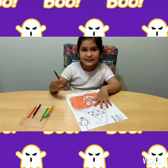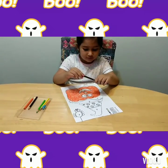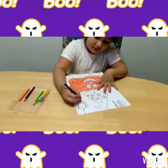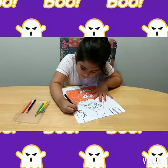So I'm going to use black. Okay, where are you going to color black? Which number is that? It is 2. Okay, so let's find number 2 on your page. A spider. Okay, so let's color that.